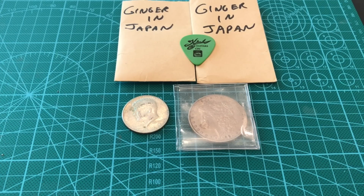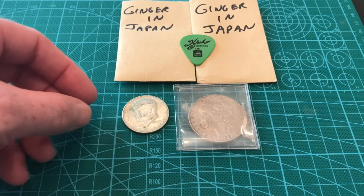I'm just getting back from leave and I figured I'd do an unboxing. Like I said, I just got back from leave and I came back to a whole bunch of mail.